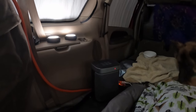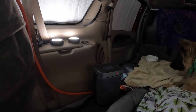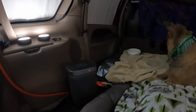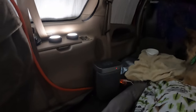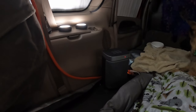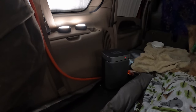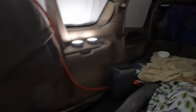Reading the manual and everything, it said don't plug it into an extension cord, which of course, I have it plugged into. So I'm only gonna plug this in while we're awake and everything. I'm gonna get it probably up to maybe 55, 45, or what was it? 40. Yeah, it's 45. 45 in here actually doesn't feel that bad. So we'll see. I think we'll run it for a little bit and then we'll get going.